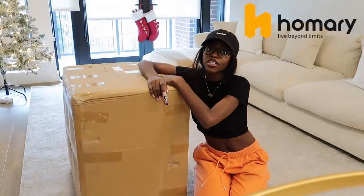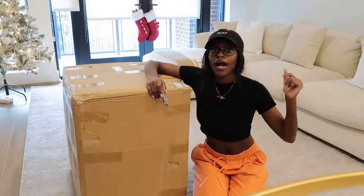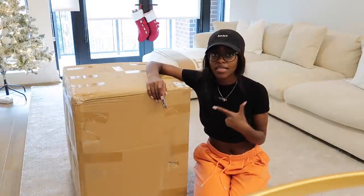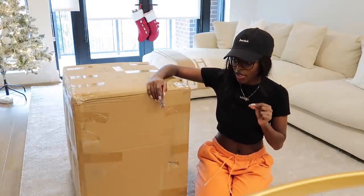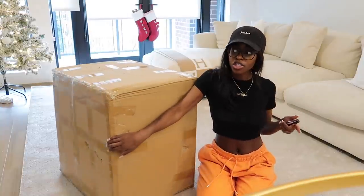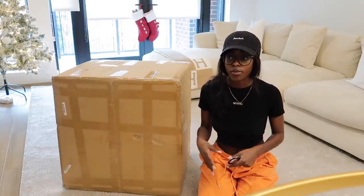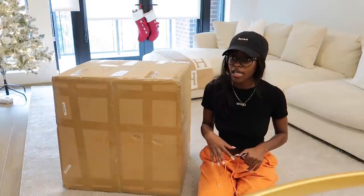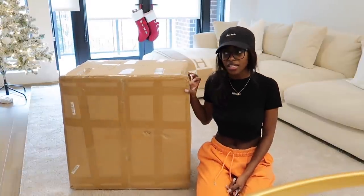So Homary actually gifted me a few furniture products and they came in the mail. I got a clothing rack that came on Tuesday, and this literally came this morning, which was like the fastest delivery ever. They have like a 48-hour shipping section on their website. The stuff that you can buy will ship out in 48 hours, and then it takes like 3 to 11 days to deliver to me. I think mine took only like 5 days, like less than a week.